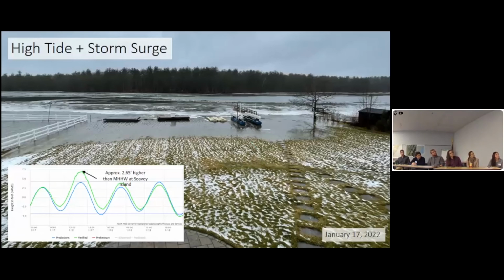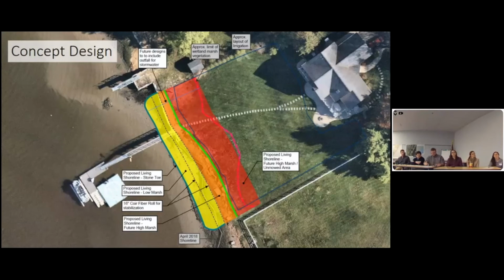And to see what that looks like in a photo, similar to that high tide line for existing conditions, this was a regular high tide plus storm surge that was experienced in January of this year. Just got a picture of it at the site, so that was nice to have for reference. And Derek is going to talk about our concept design.